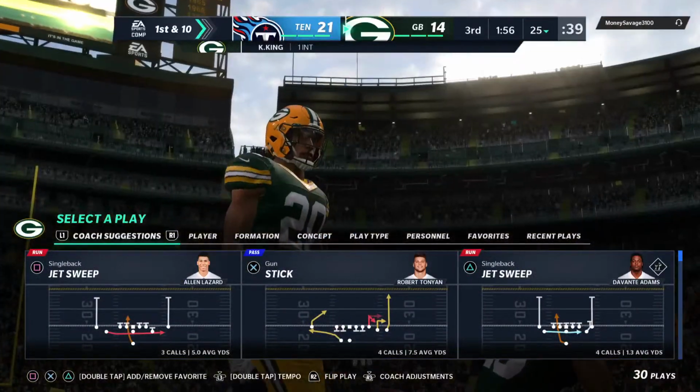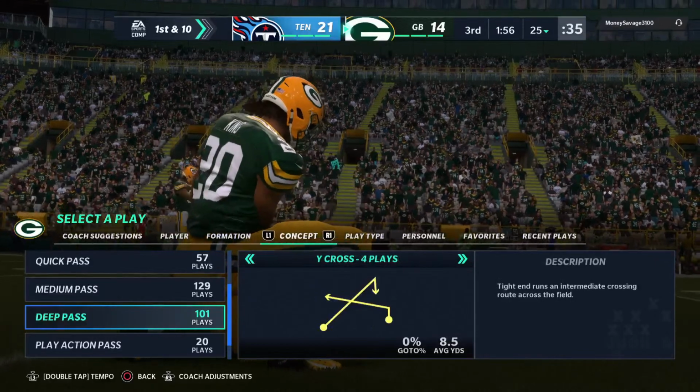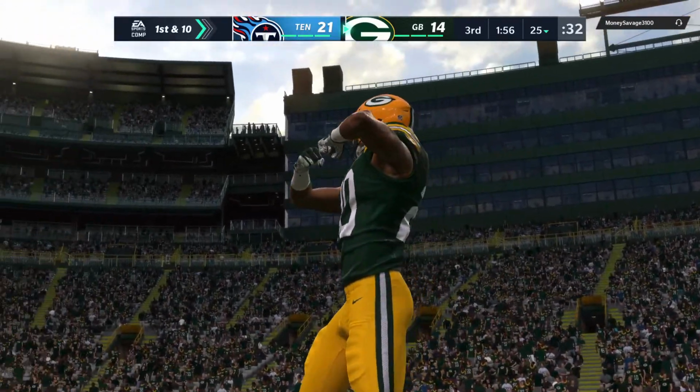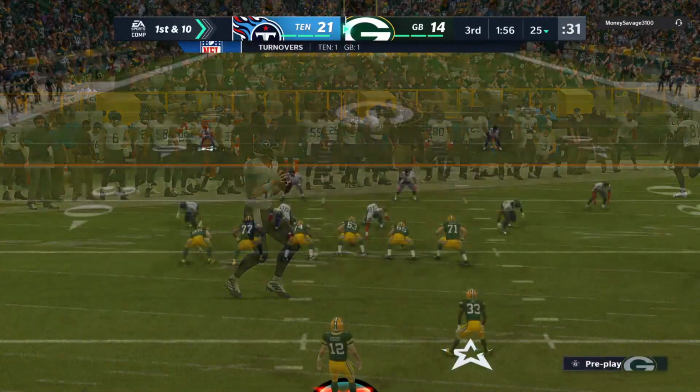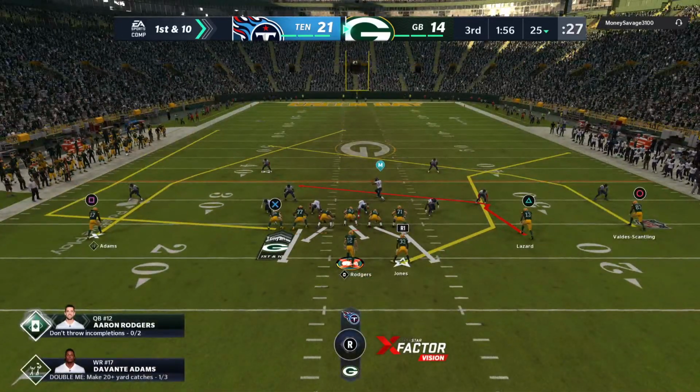Kevin King with a pick, and his guys will take over at the 25-yard line. Oh, timing is everything on a route like this. He tried to drive that football into a tight spot. And if you're a little early or a little late, chances are there's going to be someone there. And sure enough, this one's going the other way.